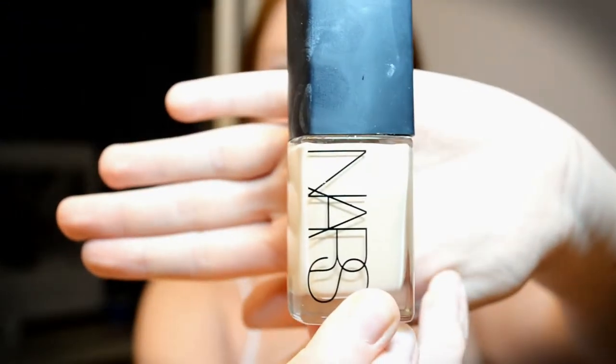So, by the way, I am doing a macaw themed makeup. I have a macaw, blue and gold, who is 20 something years old now. I got him about 12 years ago. He was rescued, and here we are going on with the NARS.